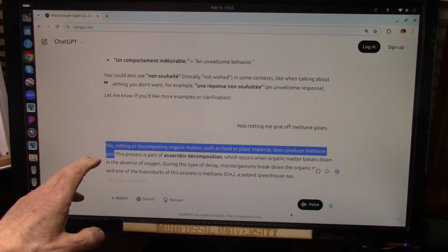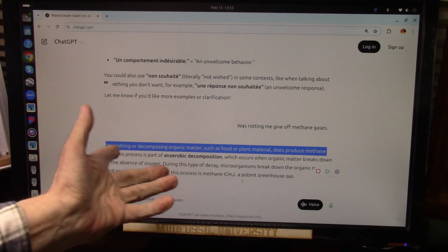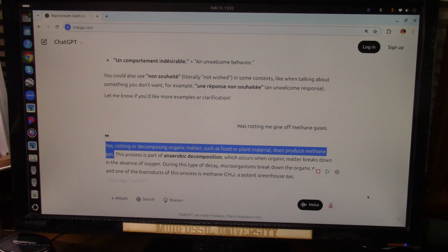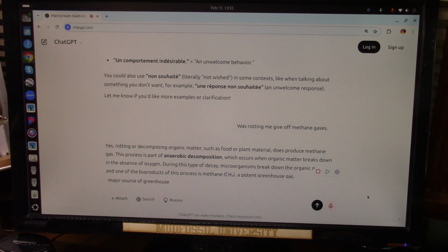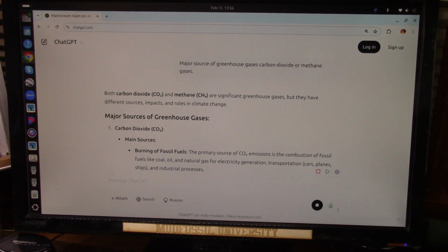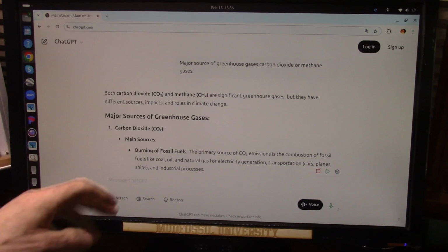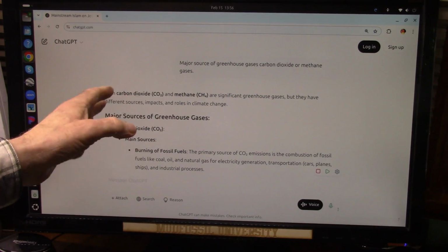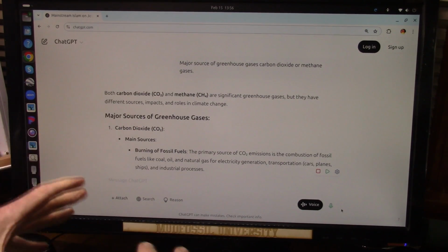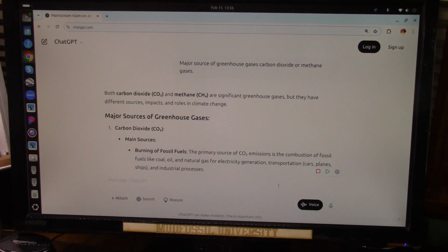Now, let's see what it says. See, methane, CH4. Now, hold on one second. Is the major source of greenhouse gases carbon dioxide or methane gases? All right, so both carbon dioxide and methane are significant greenhouse gases, but they have different sources, impacts, and roles in the climate. All right, so carbon dioxide is from the burning of fossil fuels, and it's just very expansive, hugely expansive.